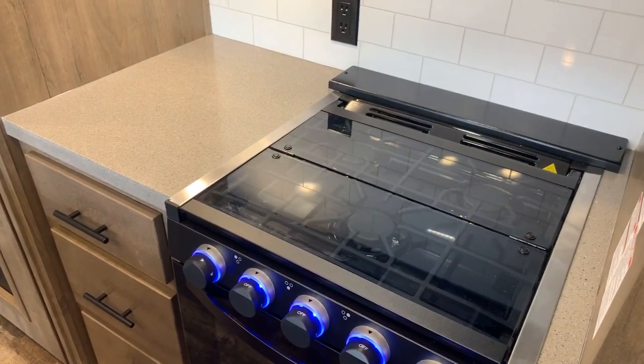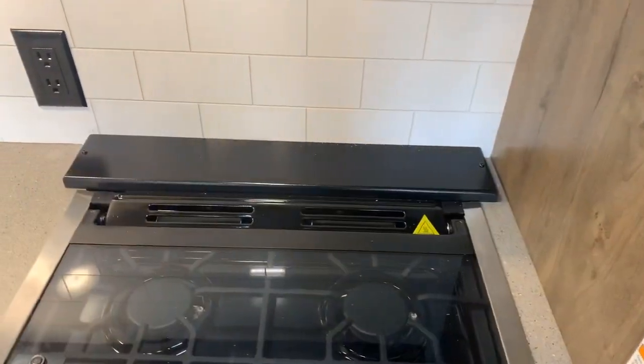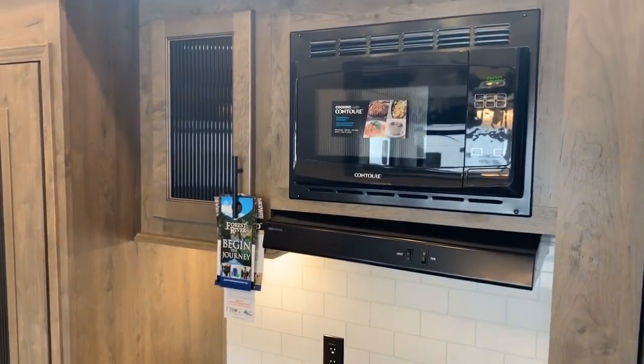Glass top stove cover on the stove. That does fold back. If you want it out of the way, you can. Otherwise, you've got basically more countertop space in the unit. Subway tile backsplash behind that. You've got a microwave above.